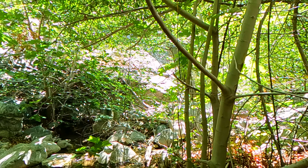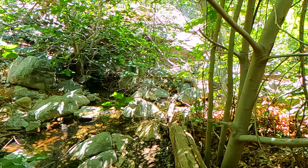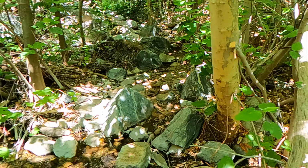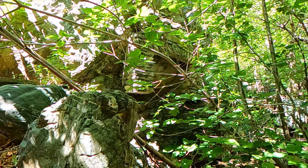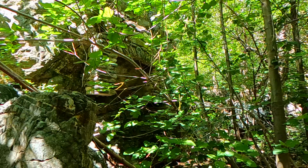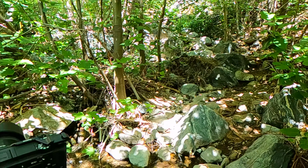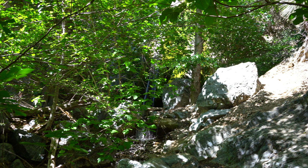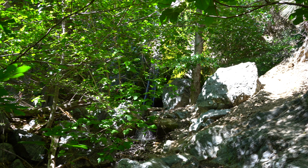After you make the left up the creek, you gotta do a lot of rock scrambling through the small creek that leads to the waterfall. So be mindful of that. And then you'll see this along your way. That'll let you know you're on the right path. So let's continue. It's not far past that little fireplace looking thing. We reached the Devil's Gulch. Here we are.